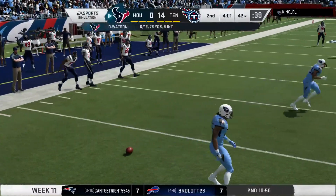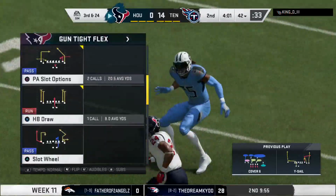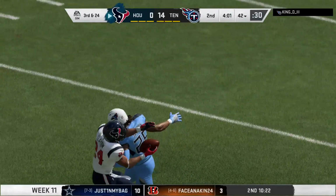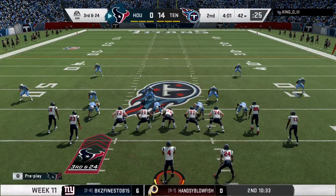They try to throw on 2nd down, but this one is incomplete. Didn't have a receiver open downfield, and as it turned out, couldn't even find his outlet man because of the coverage. It was way too tight, unable to find anyone open. The Texans on 3rd down. They've been okay, 2 for 3 thus far. This will be 3rd and a mile.